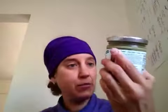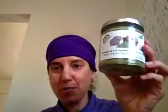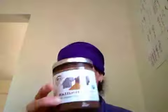So this is one of their lines of products, and I reviewed one previously, and that was the products from Dastoni, which were the nut butters and the seed butters. Just to remind you, this is one of their sprouted seed butters that I'm almost finished with. It's their sprouted pumpkin seed butter, and then this is their hazelnut butter.